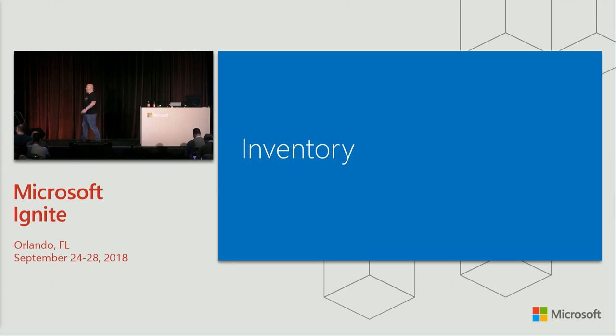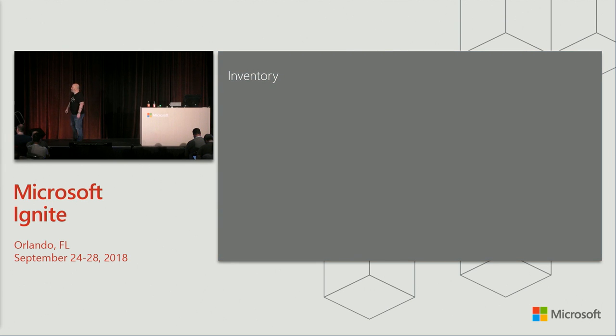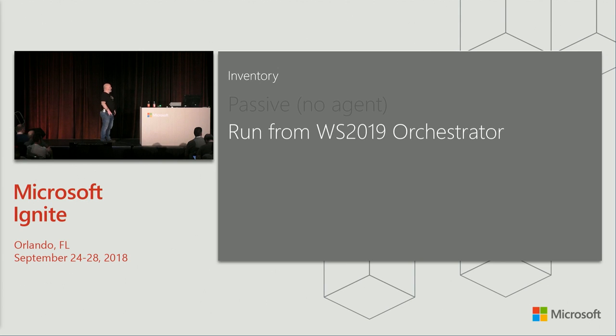So, let's talk about inventory and get to our first demo pretty soon. Inventory is passive. There's no agent to install. It just reaches out to source machines and starts looking at them. In the future, you'll see my list of the roadmap, we're going to start having agents needed for cool new features, but for now, it's totally passive. It runs from a 2019 server, so you need at least one 2019 server. You don't have to make your destinations 2019. It does help, but you don't have to do it. You just need at least one standard or datacenter 2019 server to reach out and talk to nodes.